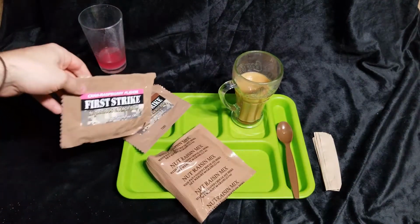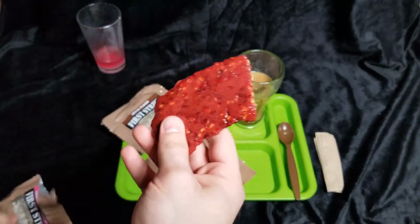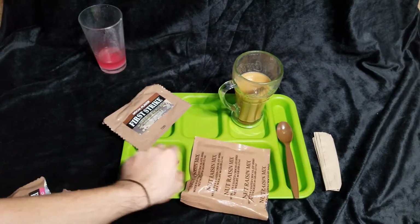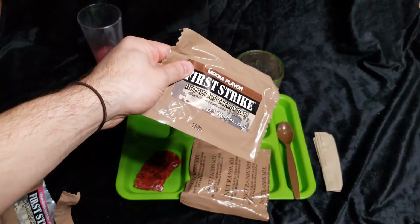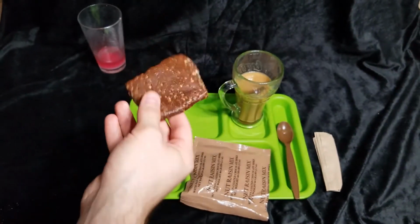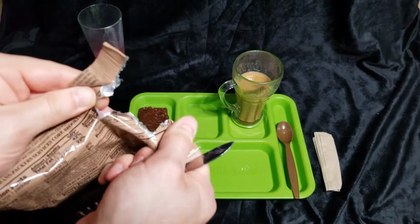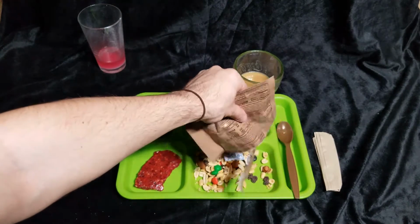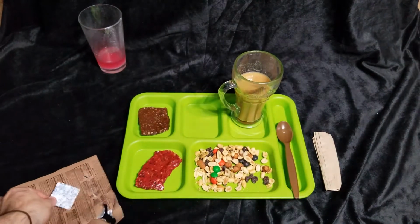Let's dig into these energy bars. We'll start with the Quan Raspberry. Oh, look at that. Kind of reminds me of fruit leather. Very sticky. Wish I had that wet nap. And now, our first strike mocha bar. This one's oily as well. Let's try Nut Raisin Mix. Oh, look at that. Silicone packet. Make sure not to eat that.